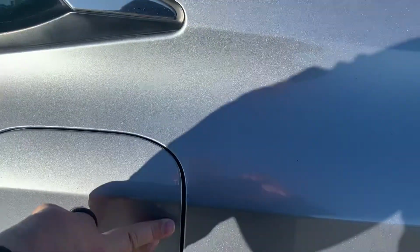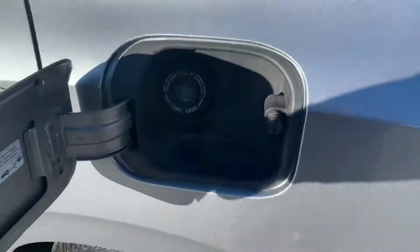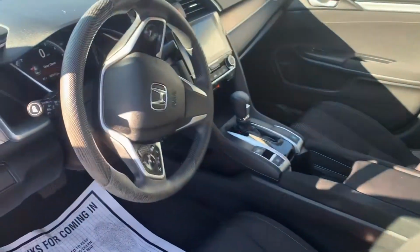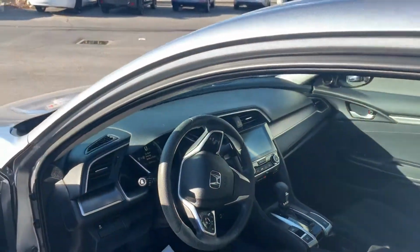You got your capless fuel system. It's your Apple CarPlay, Android Auto, heated seats, sunroof. Now it is certified, so it comes with a better warranty than the new one. Touchscreen.